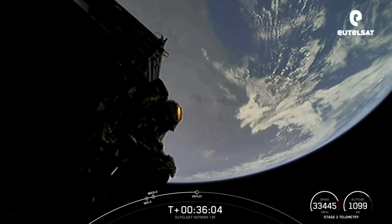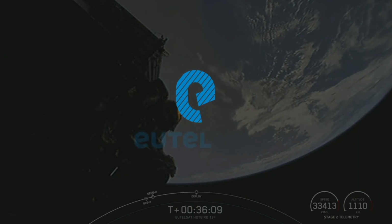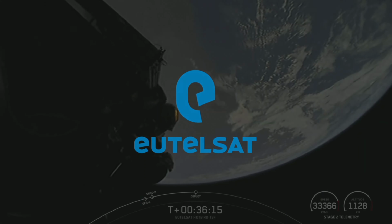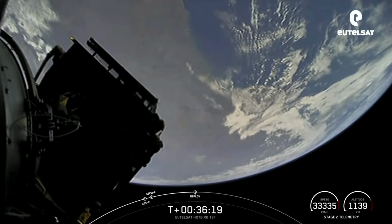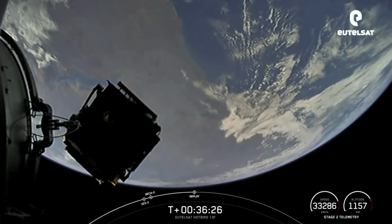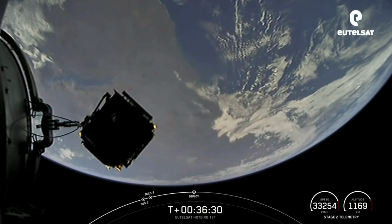As a reminder, Eutelsat is a world-leading satellite operator in a footprint covering Europe, Africa, the Middle East, Asia, and the Americas. Payload separation confirmed. And there you see it on your screen. Payload separation confirmed for the Hotbird 13F payload.